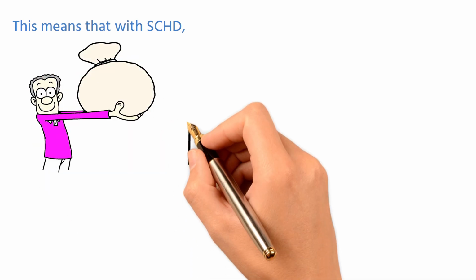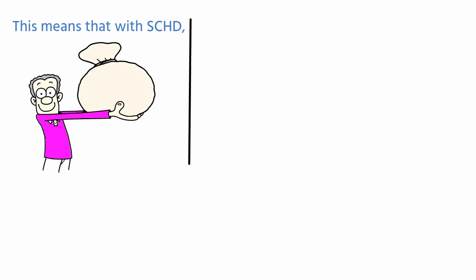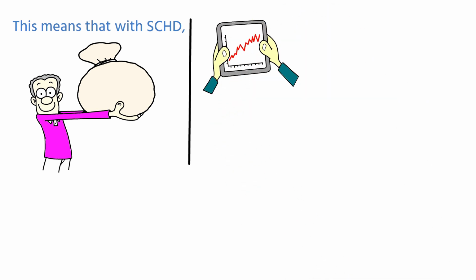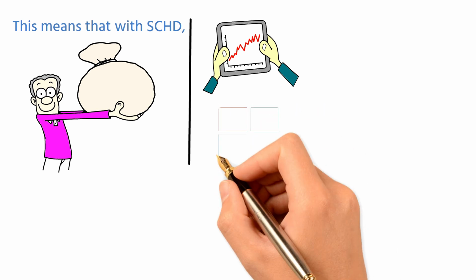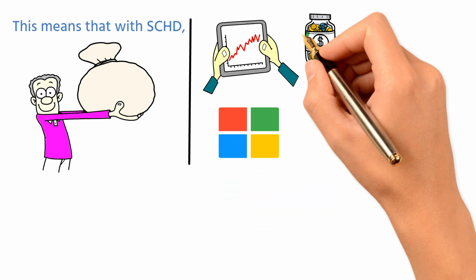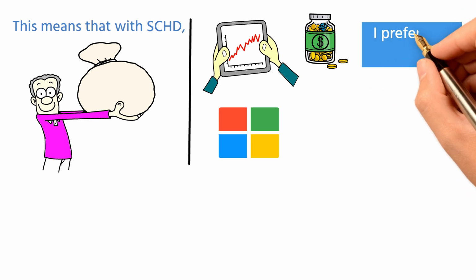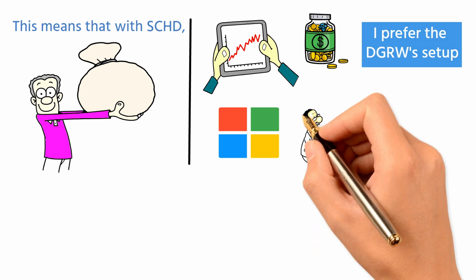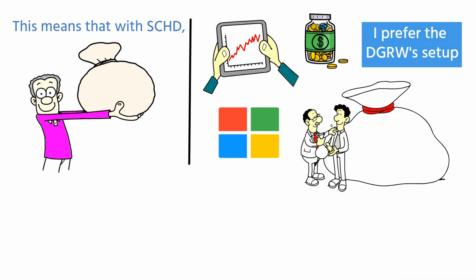holdings. This may seem safe, but then again, it doesn't take advantage of top-performing stocks. Meanwhile, with the DGRW, top performers like Microsoft are given more weight so you can make the most cash out of them. Personally, I prefer the DGRW setup, as it's more rewarding for investors and offers more holdings.